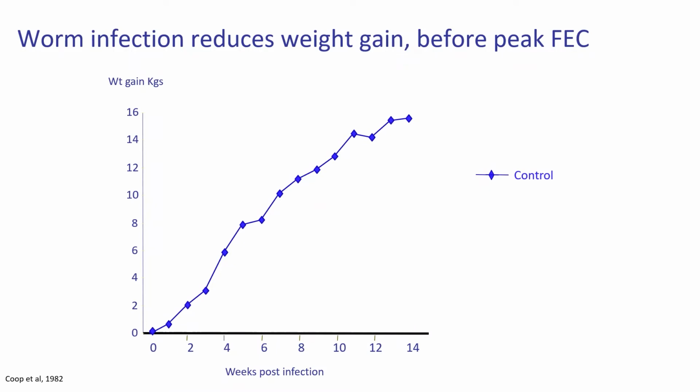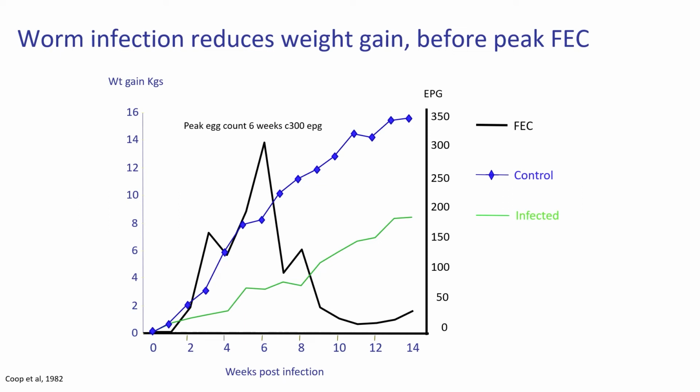Well, some studies were done many years ago now when we were looking at the effect of worm infection on weight gain. And if you can see here, we've got animals that were in a house trial and we monitored their weight gain over a period of 14 weeks. At the end of the trial, there was a significant difference between the control animals in blue and the infected animals in green. But what was also interesting is that we monitored their egg count, and their egg count at 6 weeks post-treatment was about 300 eggs per gram.